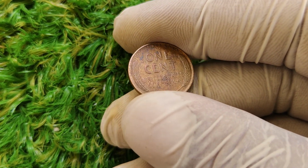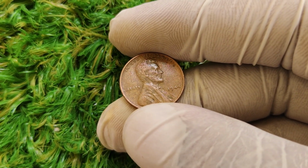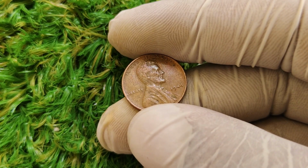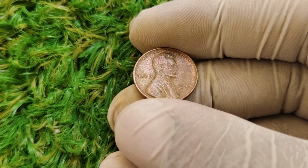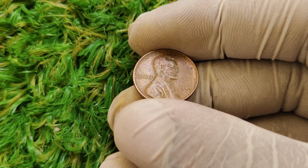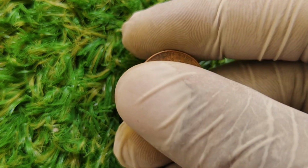So, how do you know if you have a valuable one? Here's what to look for: bright, red copper color, no dull brown or darkened surface, a sharp, full strike with no visible wear, no scratches, nicks, or spots. Check with a magnifier for any double die features or unusual errors, and most importantly, get it professionally graded by a reputable service like PCGS or NGC.